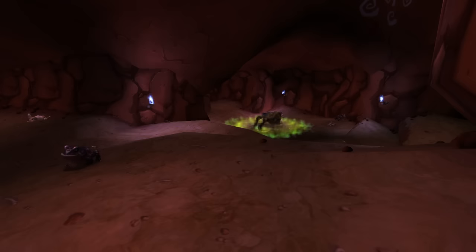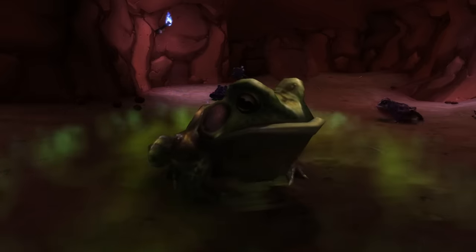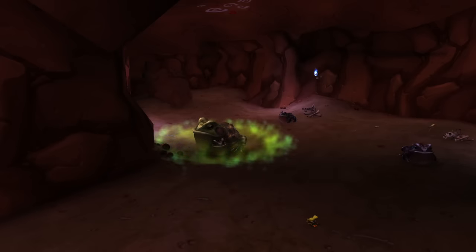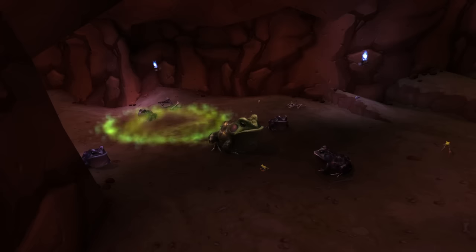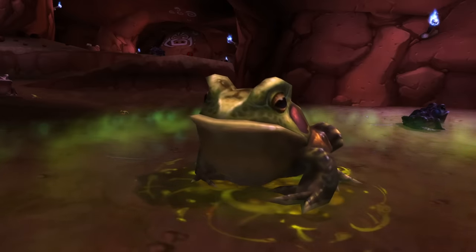And he has the ability to create bile clouds, which periodically creates a cloud of bile that grows over 10 seconds, inflicting nature damage every second. And there's a bunch of his frog friends all around, too. And he's supposed to be a rare elite, but he's there every time you go. There's never been a time I went to RFK where he wasn't there.